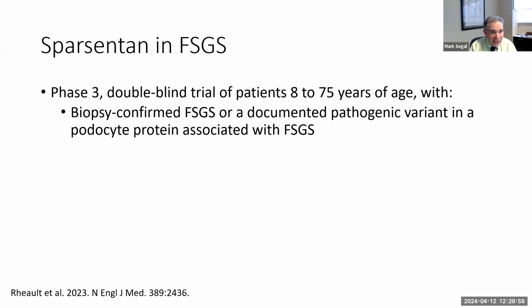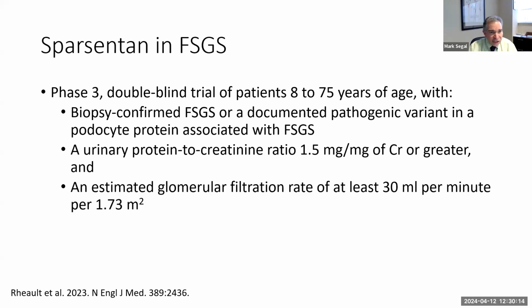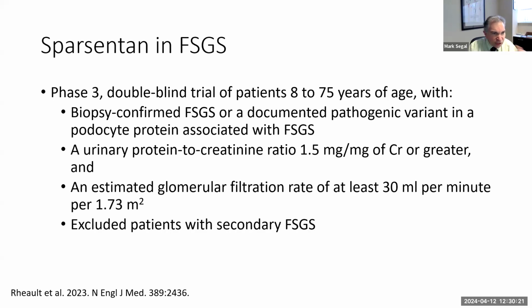biopsy-confirmed FSGS or a documented pathogenic variant in a podocyte protein associated with FSGS. They had to have a urinary protein creatinine greater than 1.5 mg per milligram of creatinine and an estimated GFR of at least 30 mL per minute per 1.73 meters squared. And they excluded or tried to exclude patients with secondary FSGS.